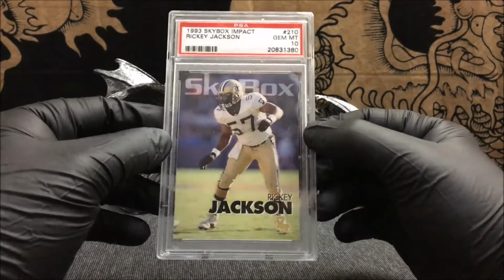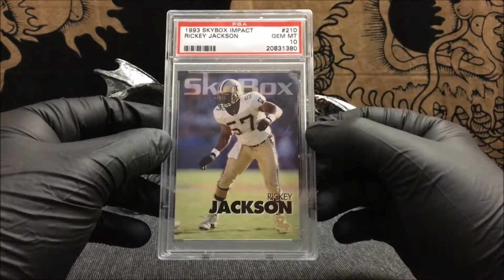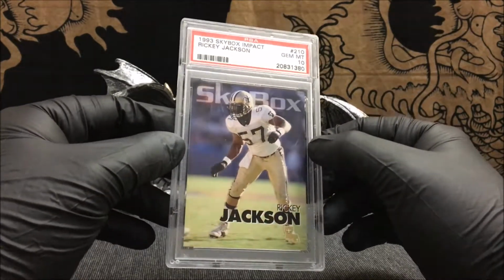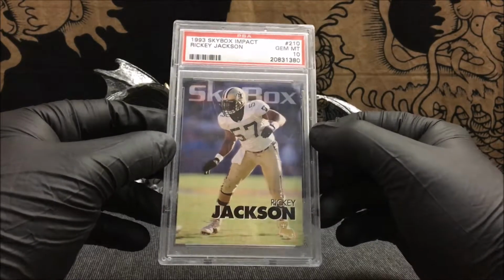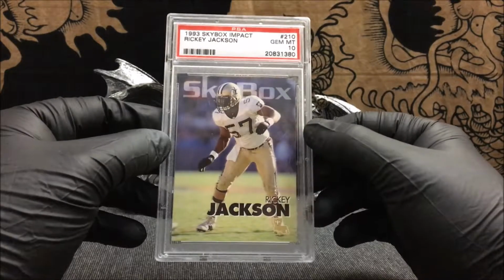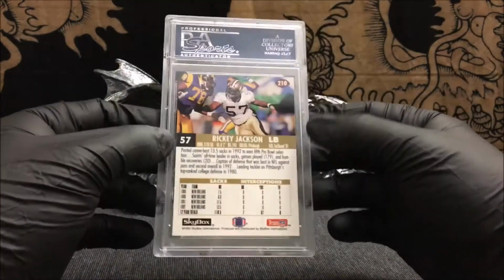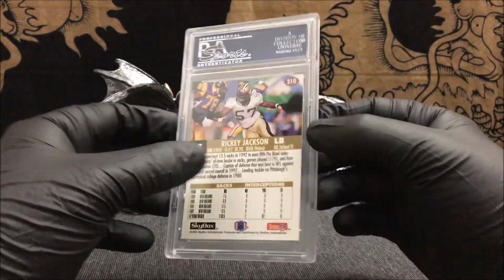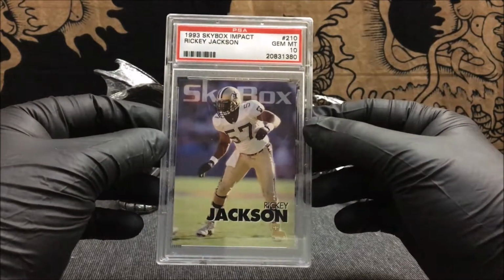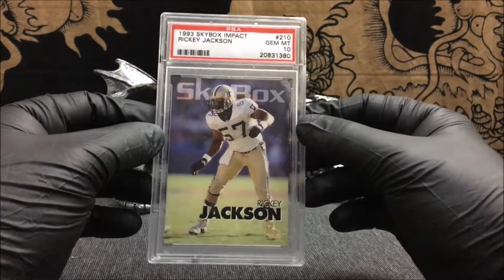So when I got into collecting cards, some of you may not know that he basically supplied me with a lot of cards that he had from back when he had a card store. So being able to admire some of these cards that he had when he was an owner of a card store, there's a little bit of nostalgia for me. So it kind of opened up my eyes when I started this PSA 10 Gem Mint collection of Hall of Famers, and it should be a truly fun time continuing to collect these. But a nice 1993 Skybox Impact PSA 10 Gem Mint of Ricky Jackson.